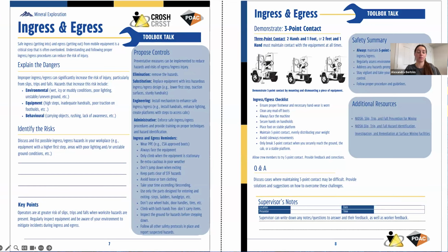And all of our talks apply a hierarchy of controls framework, which includes elimination, substitution, administrative controls, and PPE to provide solutions to mitigate the risks of the particular activity, in this case, ingress and egress. And to make these sessions hands-on, in this case, we've given workers the opportunity to practice 3 point of contact techniques in order to practice safely mounting and dismounting equipment.